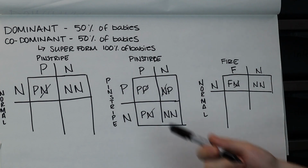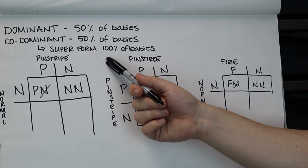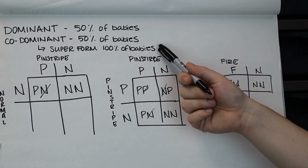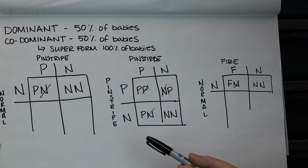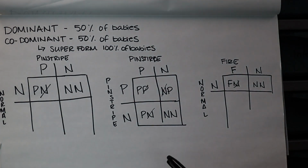Now we're going to talk about the more complicated one, which is still not that complicated, but super forms, where 100% of the babies come out with fire. So we're going to readjust our screen here a little bit, and we'll be right back so that you guys can see a couple more Punnett squares.